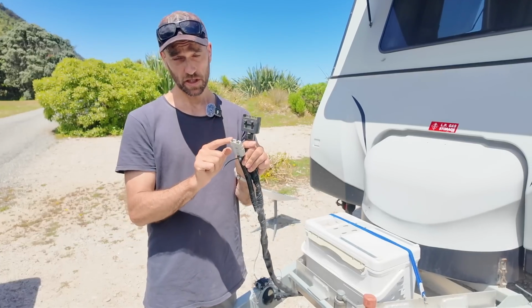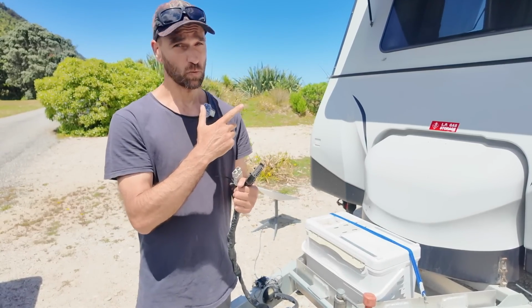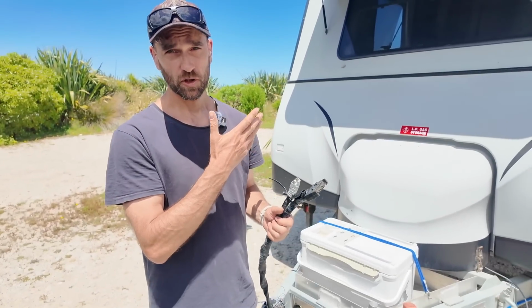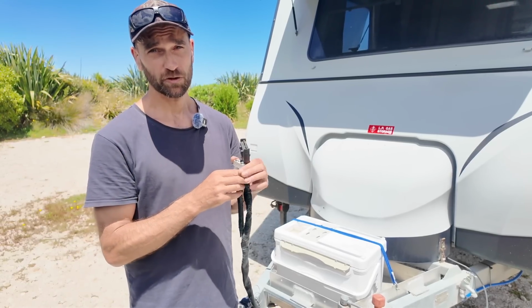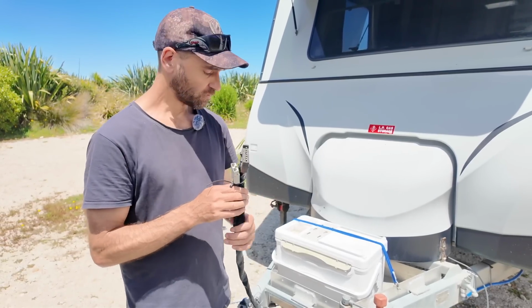We never use this here because we've got so much solar installed. I installed 640 watt solar panels and lithium batteries. So our batteries are always full from solar. I don't need to charge them up. The only thing that would be useful is maybe running the fridge on 12 volt while we drive, but we just turn off the fridge and it stays cool anyway.